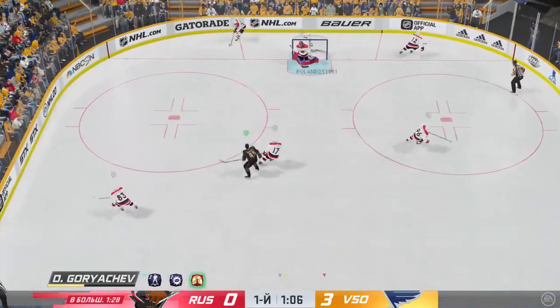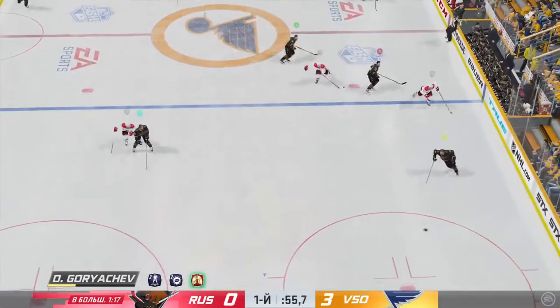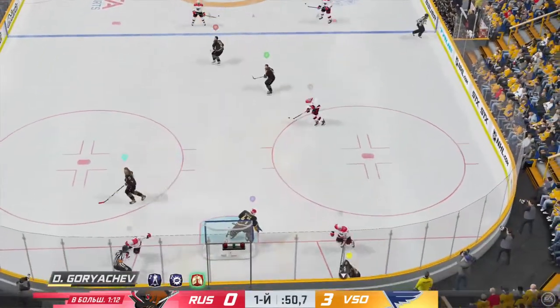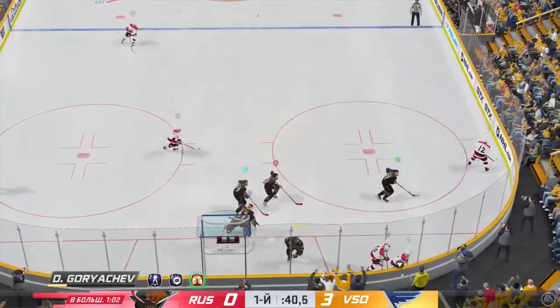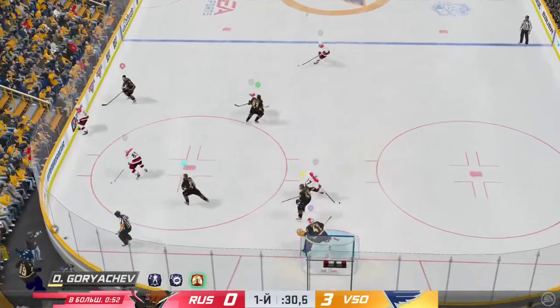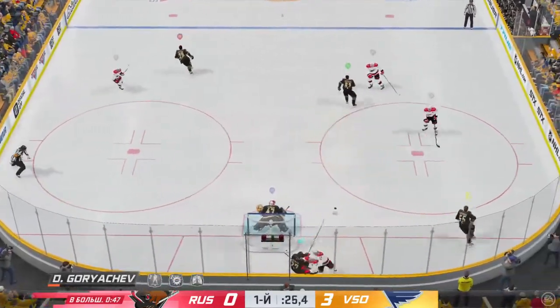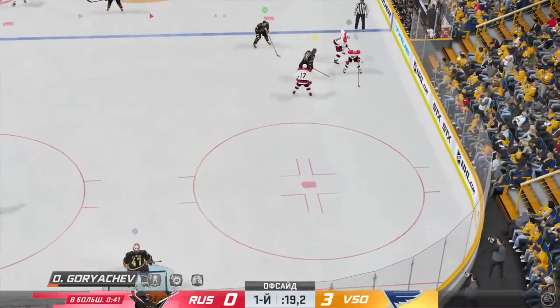Nearing the final 60 seconds here this first period. And that's just out of reach. St. Petersburg's gained possession along the boards. Moves the puck down low. And that's taken by the defense. Thunderous hit. You can hear it all the way from up here.